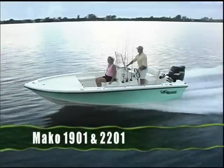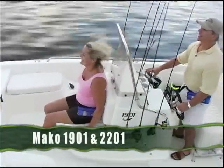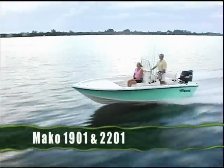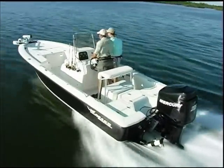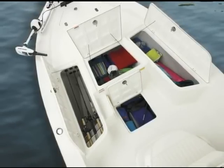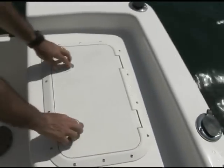When you're looking for a highly capable, top-of-the-line bay boat, one that includes a fully lined hull and a full complement of enclosed dry storage compartments, the 19-foot Mako 1901 and its larger stablemate, the Mako 2201, are the boats to consider. The liner and hatch lids are molded of 100% composite material for a tight seal and for a long and trouble-free life in a saltwater environment.